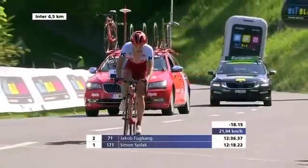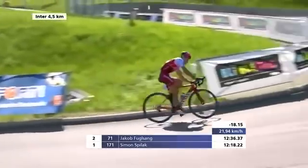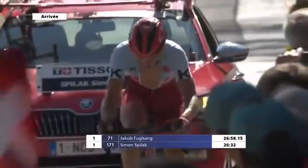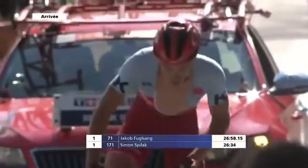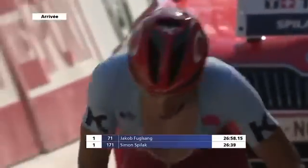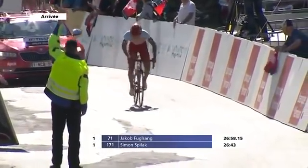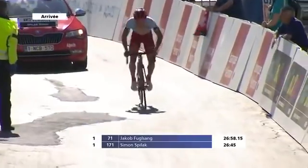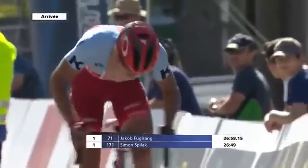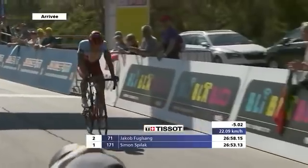Spilak. We said he was a specialist in this race. He set the new fastest time, a good 18 seconds quicker at the halfway mark at the moment in the hot seat, Jakob Fuglsang. This, though, is the former winner overall of the race, Simon Spilak, hoping to set the new fastest time. He's a matter of 50 metres still to go. The time is ticking away, and Spilak is dying away. Oh, 10 seconds to get over the line. It's going to be tense, it's going to be tight, he's just going to do it. 5 seconds quicker.